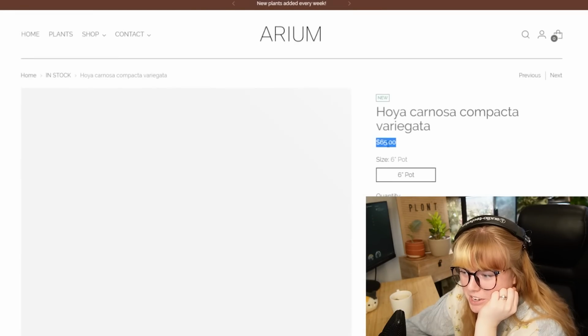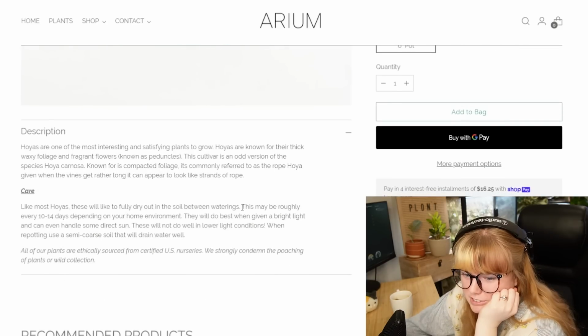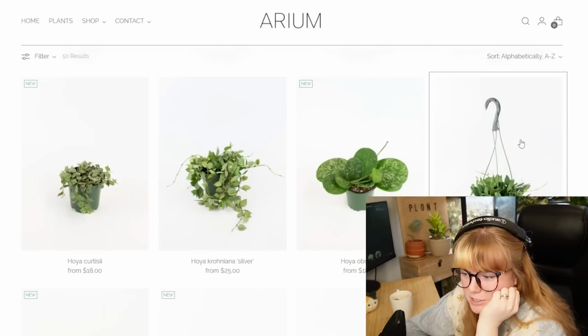This is expensive though. $65 for a 4-inch Hoya carnosa compacta. Oh wait, 6-inch. Haha, 6-inch pot. Is there any other size options? No. Still though, that's still expensive to me. That's a plant I want, by the way. That is one of the ones I want.